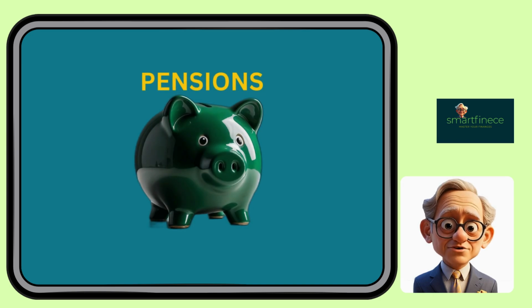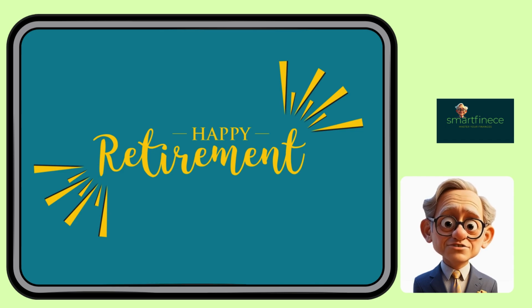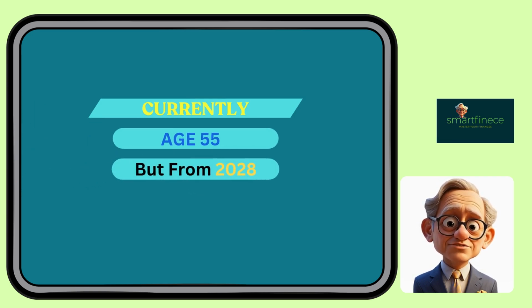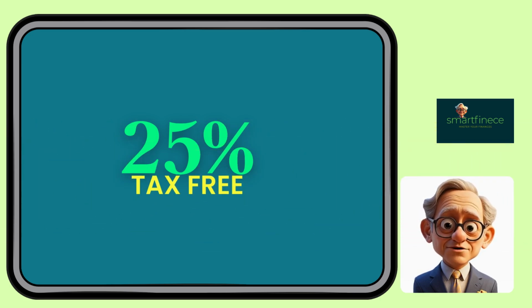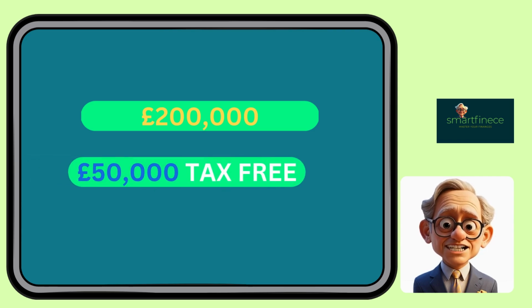Now that we've seen how your pension grows, you might be wondering, what happens when you're ready to take it out? So, once you reach retirement age, you can start unlocking your pension. But there are some important things to know. Currently, you can start withdrawing from your pension pot at age 55, but from 2028, that increases to age 57. And the best part? You can take 25% of your pension pot tax-free. For example, with a £200,000 pension pot, you could withdraw £50,000 tax-free straight away, perfect for starting your retirement.